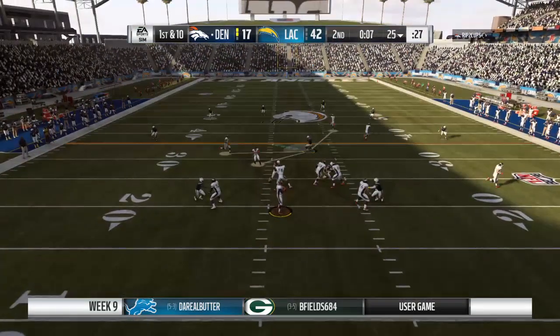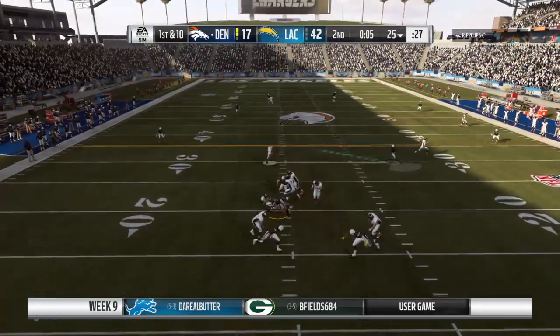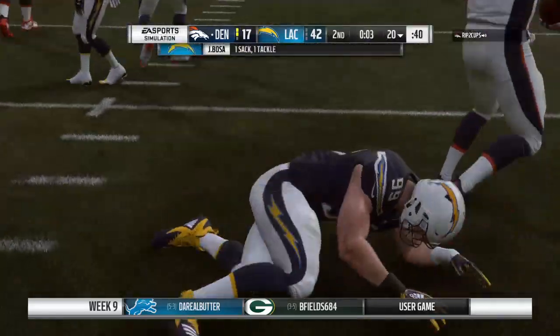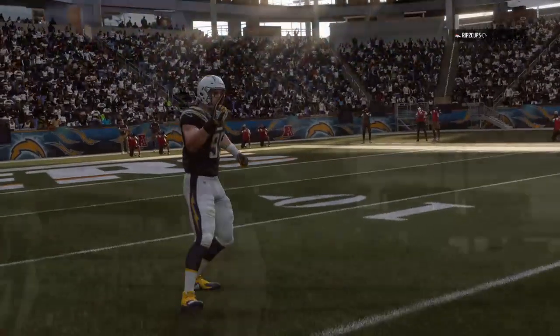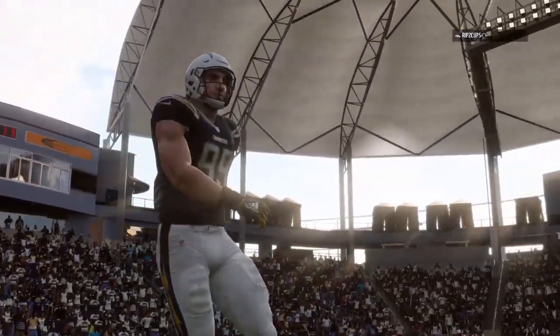First down, Mariota. Chargers able to get the pressure and bring him down. So we've come to halftime after a very one-sided beginning to this one.